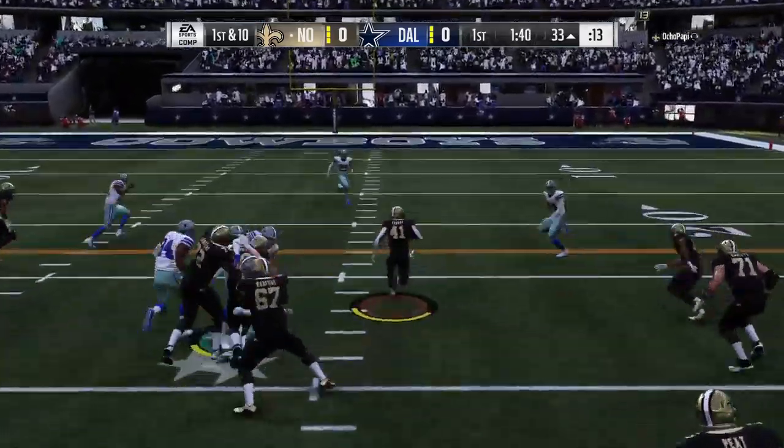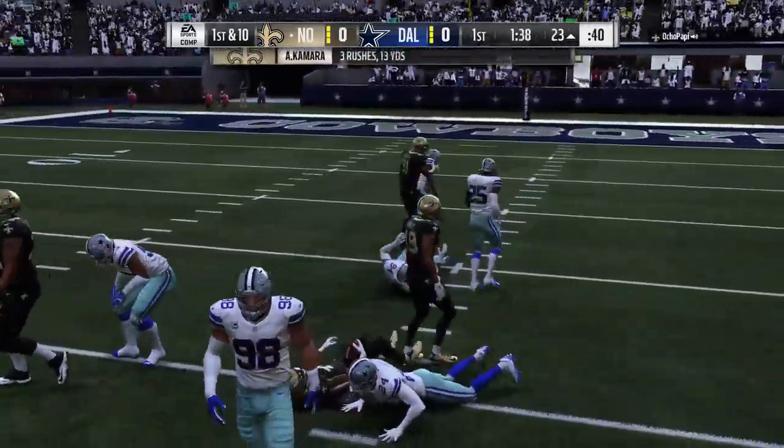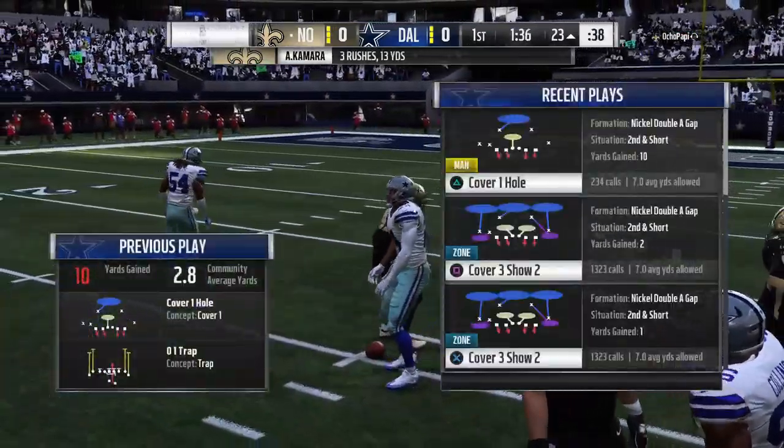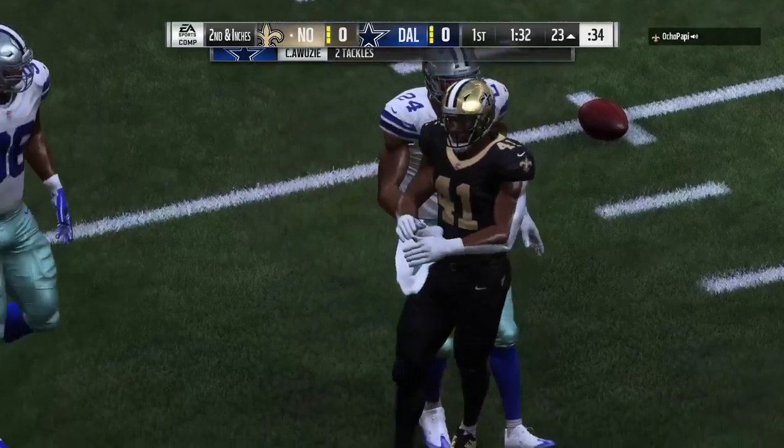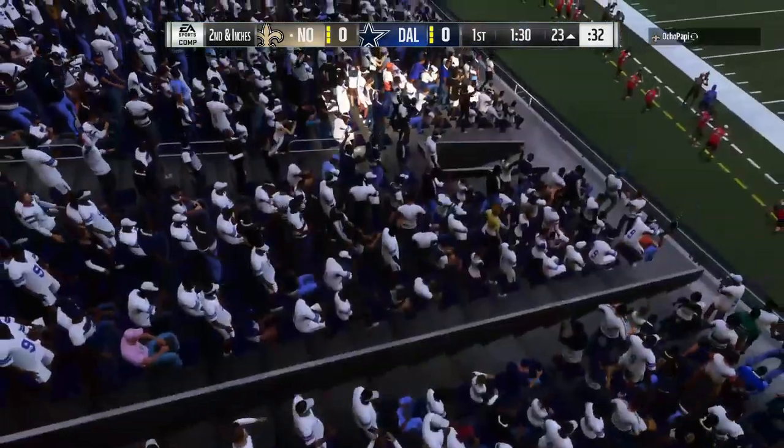They'll run it now, out of the gun. And he'll go down here right around the 23-yard line. That one good for 10 yards. And that'll make it second and a foot or so. Now that was an excellent run.